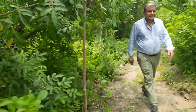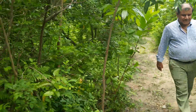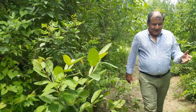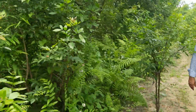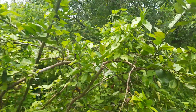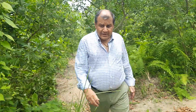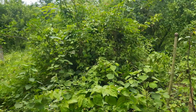Walking through these fields is a revelation in itself. And if you see my Facebook post of two days before, where I had compared my journey of 2016 until the present day, you can see how we have grown. These are all barren lands and full of sandy soil and everything here.